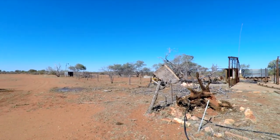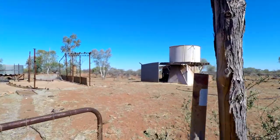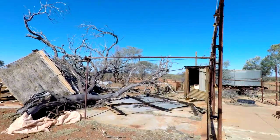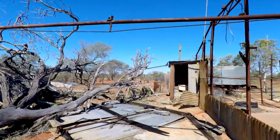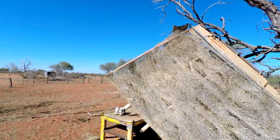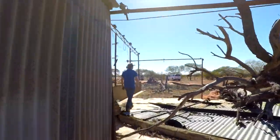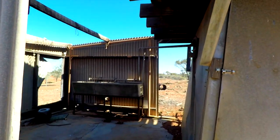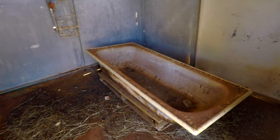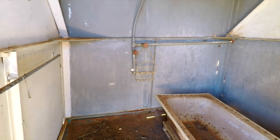So we just stopped, saw this ruin on the side of the road, called in. It's like just an old house. Oh no, that's the toilet. Had an old thatch roof. Laundry. It's the laundry in here. That's where you had a tub. Look at that, it's even luxury. It has a place to put your shampoo.